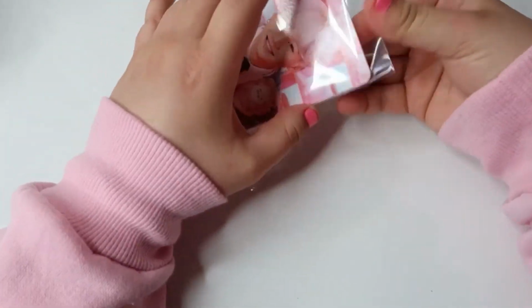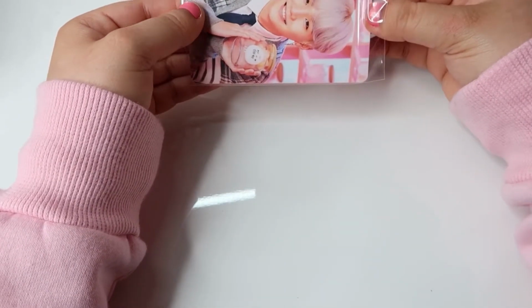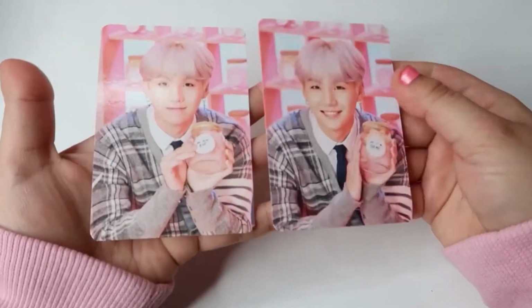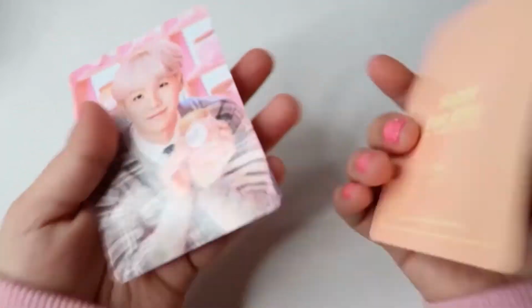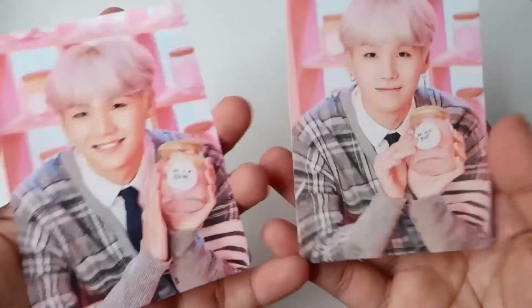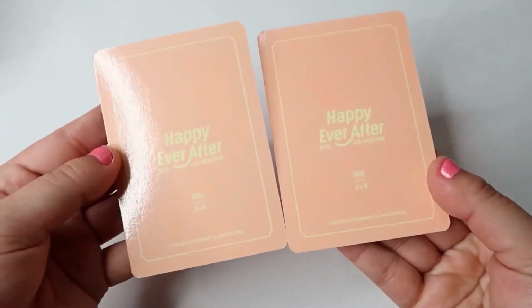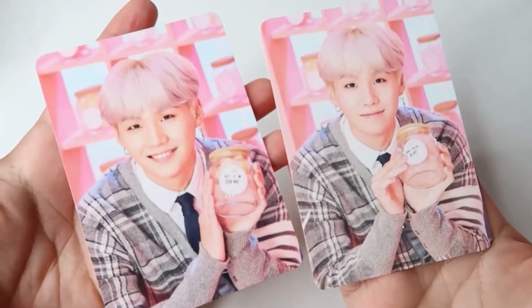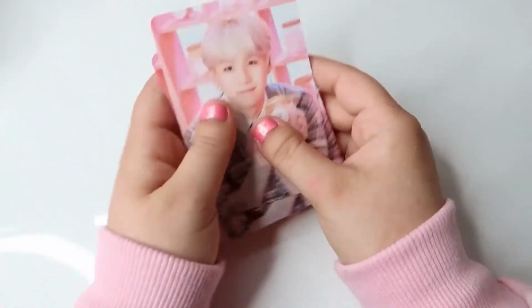Here are some of the rings from the Fourth Semester, Happy Ever After. Here, this is, what, 3 and 4. Just missing 2 more. I really hope I can complete it. Almost done.